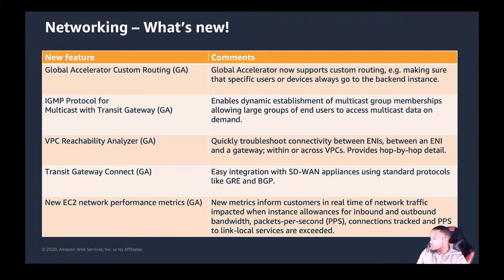So elastic network interfaces, which essentially could be a virtual machine, it could be an EC2 instance, it could be an RDS database, or a VPC endpoint, a gateway, or even cross-VPC communication. The VPC Reachability Analyzer will allow you to validate that communication is properly configured. So again, production troubleshooting became a lot easier, and the network administrators can rest easy.